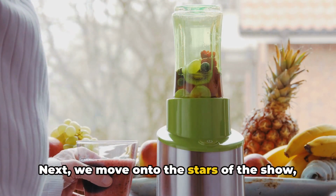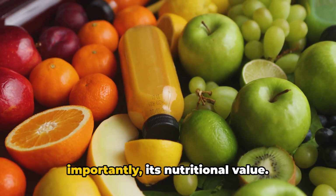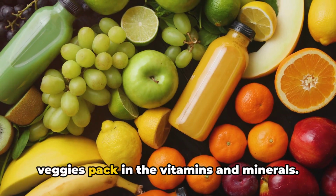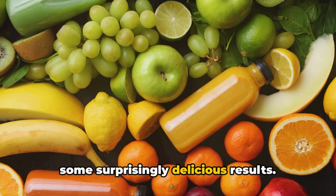Next, we move on to the stars of the show, the fruits and vegetables. These are the ingredients that give your smoothie its flavor, color, and most importantly, its nutritional value. Fruits add natural sweetness, while veggies pack in the vitamins and minerals. And don't be afraid to mix and match. Combining fruits and veggies can lead to some surprisingly delicious results.